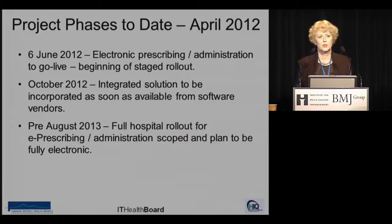This is planned now for October, and this has been a major challenge for us. So we are going to implement in wards as standalone ePrescribing, eAdministration, then go back and pick up the integration. We have a challenge ahead of us to do the full hospital to be fully up and running before the new hospital comes into being in August 2013. However, it is good to have a time frame like that to force the issue both with the software vendors and also to have a time frame to work to.